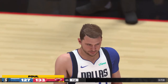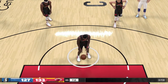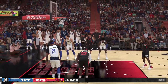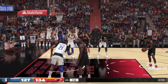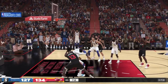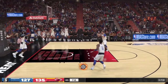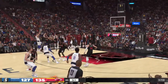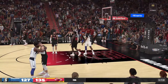And now we've got the intentional foul. Luka Doncic, third personal foul. Now at the line, Terry Rozier, the third. Hits the first, and that makes it a 7-point lead. And he hits both free throws here. So now it's an 8-point game. 7 seconds left in the fourth quarter. And there's the pass to Kleber. And so it's Miami winning this one.